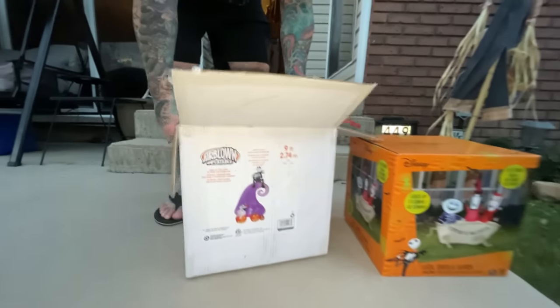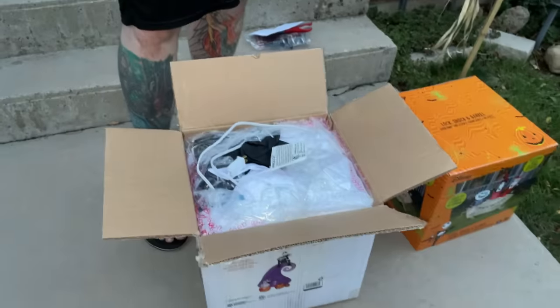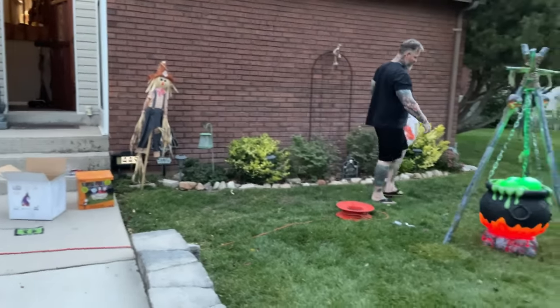Ooh, baby. And Jack has a little spider web in his hands. Okay, Maxie. You want me to pull it out? Definitely a fan, huh? Finally have Curly Hill Jack. Go get the lights for the tree. Okay.